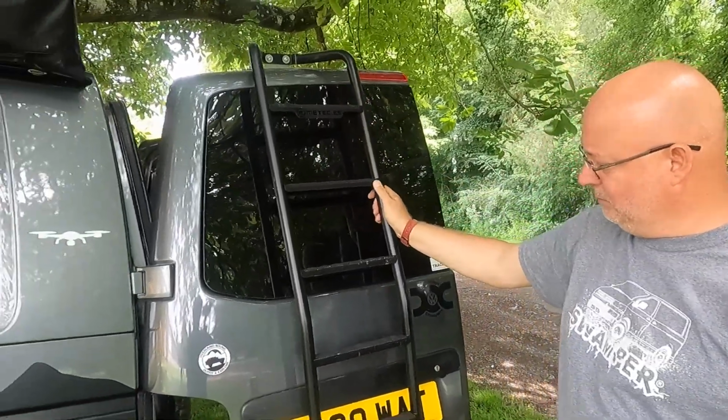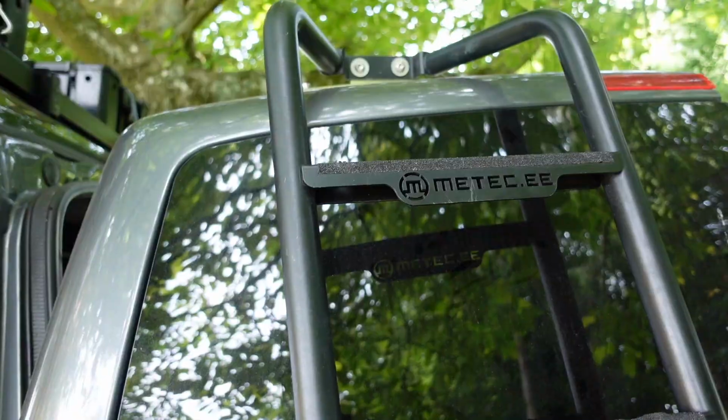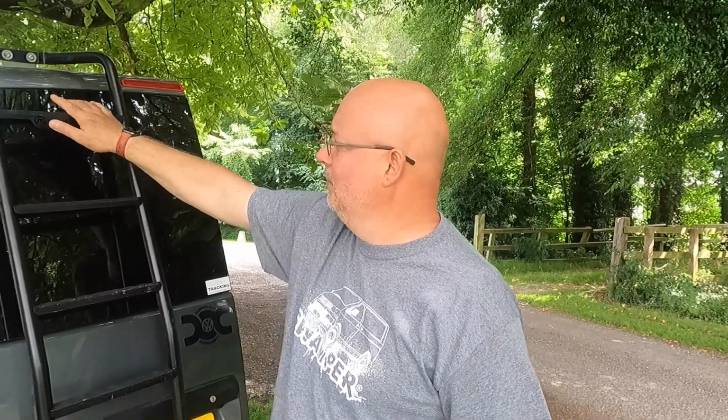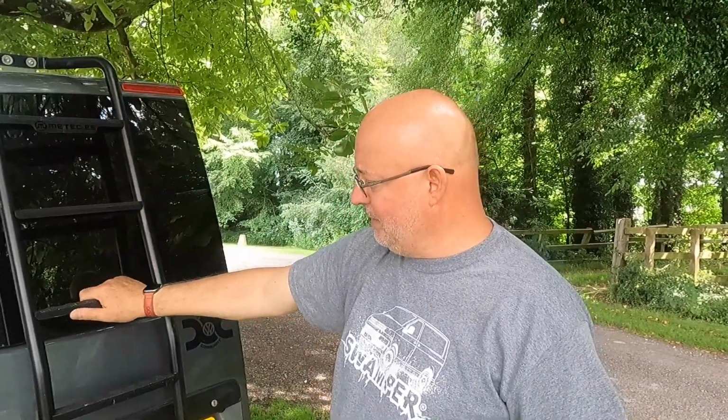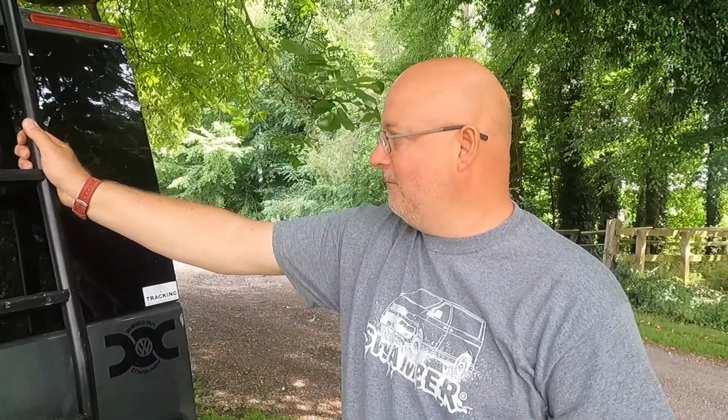The ladder is special. It's come from Estonia of all places, because ladders for vans are common, easy to get. What's difficult to get is a ladder that doesn't mount on the van here where the window is. So we had to order this from Estonia. Grip taped it. This then doubles as we've got an L-shaped bracket that comes out here that we can attach bikes, boxes, other luggage, skis, anything can be attached to that. So it just sort of flips out. We also put a water heater on that.